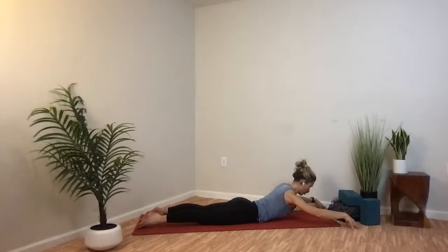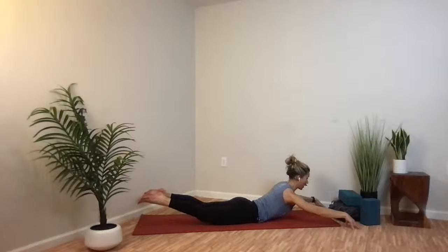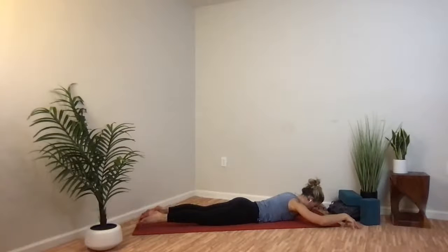You're gonna untuck the chin, look forward, and then press the hands forward, float the legs, feel the back body turn on. Good, take a breath in, exhale, relax. Let's do that one more time. Press the legs down, scoop the belly in, tuck the chin, drag the hands back towards your shoulders.